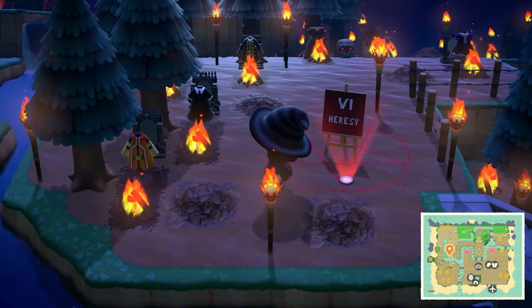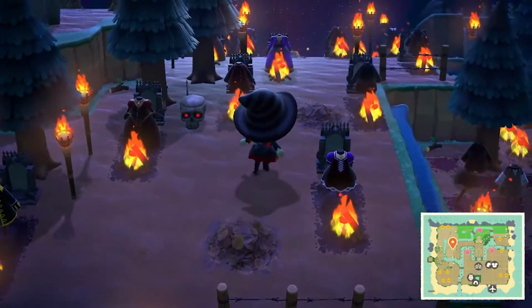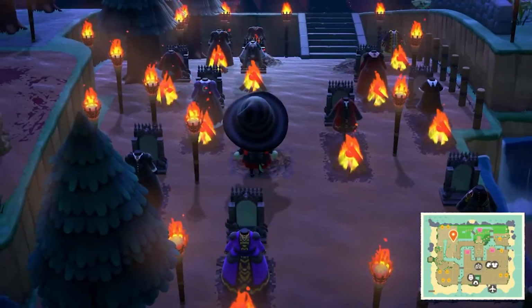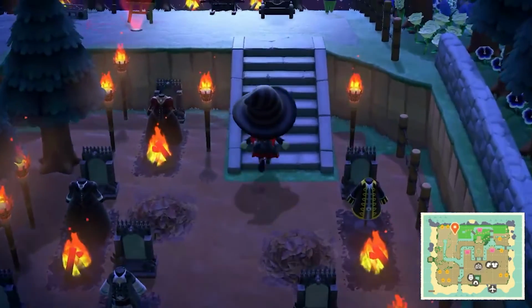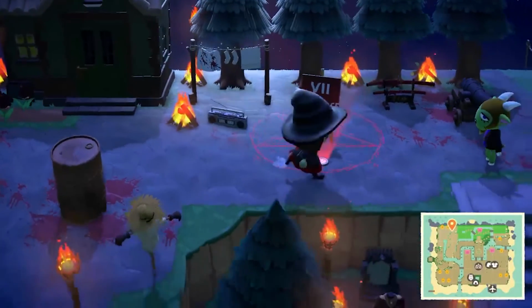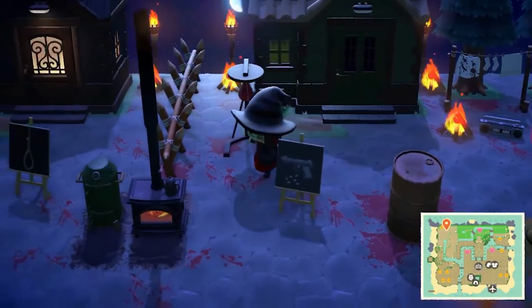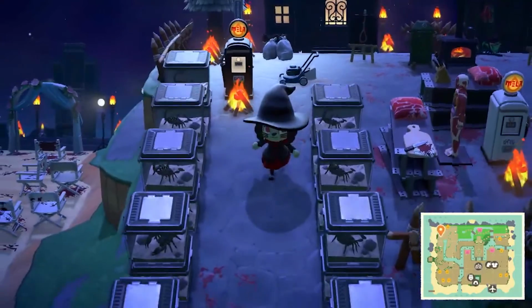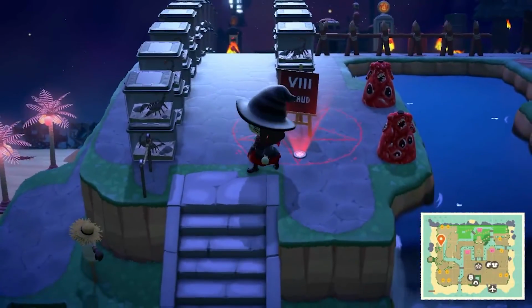Heresy. So I guess this is, obviously, what heresy stands for. Look at all these people that are being burned. Beautiful costumes, though, not gonna lie. Oh, and here is a place that actually isn't that laggy, and that's violence. Oh, so downstairs wasn't... Okay. But I'm actually really happy with how this works.